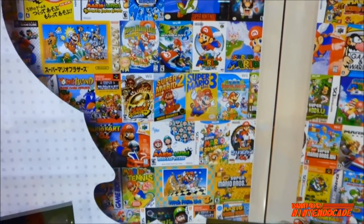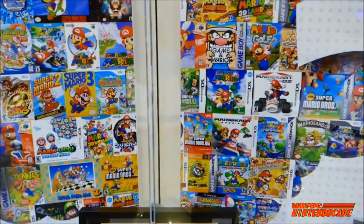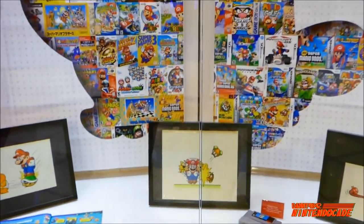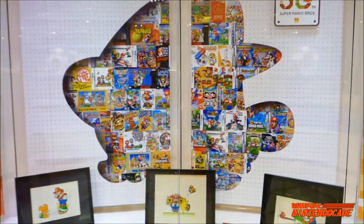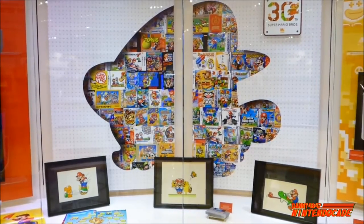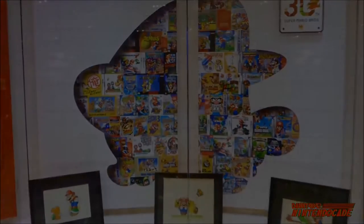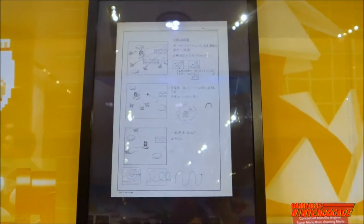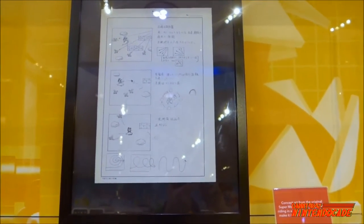Thus, Tanuki Mario was born, along with his flying abilities and various other power-ups. As more powerful hardware was released, such as the Super Nintendo Entertainment System, it led to more creative possibilities and concepts to be fleshed out and realized. An example of this can be seen with Super Mario World. You can see original artwork drawings of Cape Mario spinning against Goombas, and for the first time, Mario riding Yoshi.